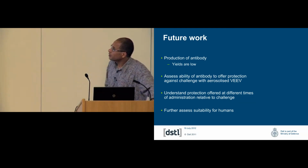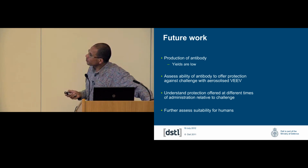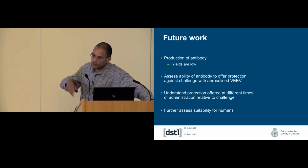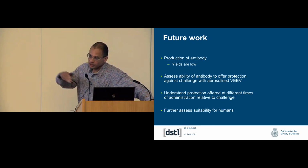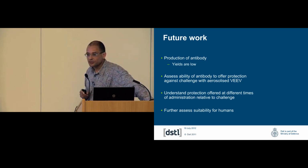That's where we are. And if I go now through future work, we have to look at production of antibody because our yields in this are very low. This actually I should have deleted because that was the data I showed you on the post-exposure therapy. So that's actually done. We do need to understand the protection offered at different times of administration relative to the level of challenge. And that's all work that would need to be done in a future study and further assess suitability for humans. But we are waiting for our paymasters.